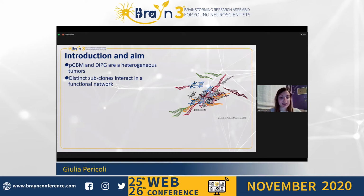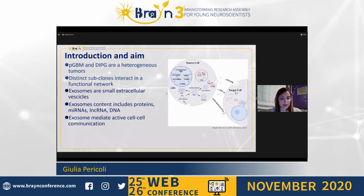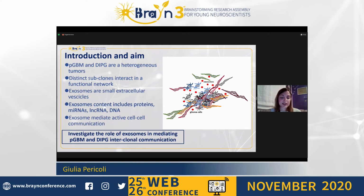In fact, we demonstrated that they are comprised of distinct subclones interacting in a network that maintains the malignancy of the tumor. Exosomes are small extracellular vesicles from about 30 to 150 nanometers that carry various types of molecules such as RNA, DNA, and protein. They are known to mediate cell-cell communication. Based on this, we aim to investigate the role of the exosome in mediating GBM and DIPG interclonal communication.